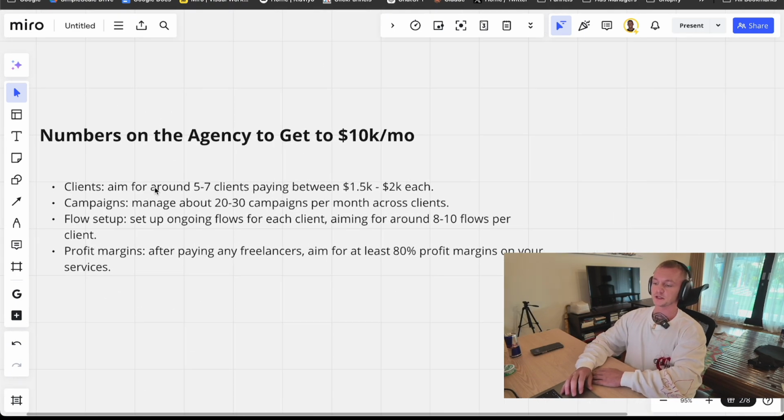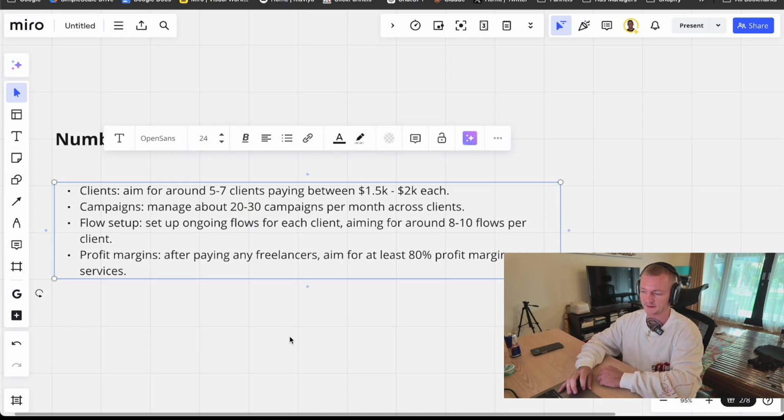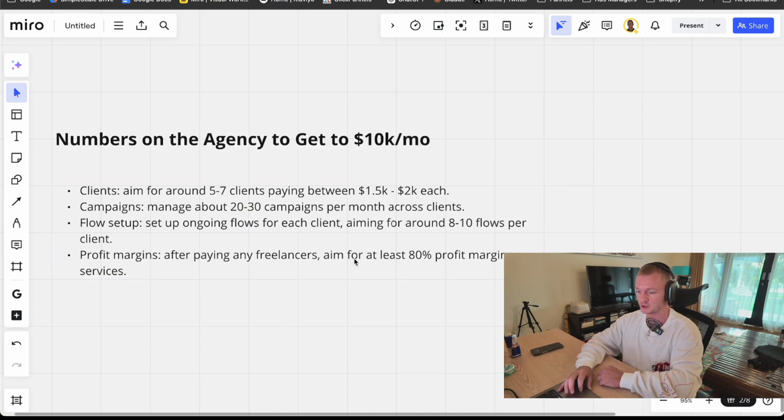Now, these are the numbers on an agency that you need to get to 10K a month. Aim for around 5 to 7 clients paying you 1.5K to 2K each. You're going to manage all of the flows across them, 20 to 30 campaigns per month for each client. You're going to do all the A/B tests on their flows. There are 8 to 10 flows.